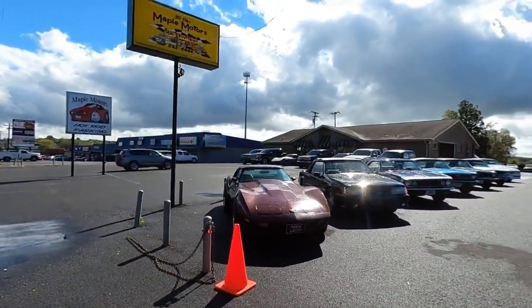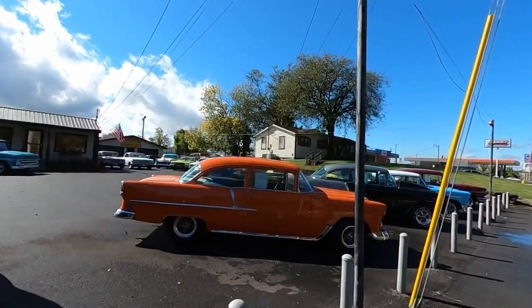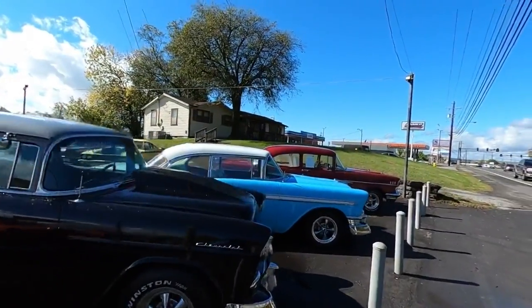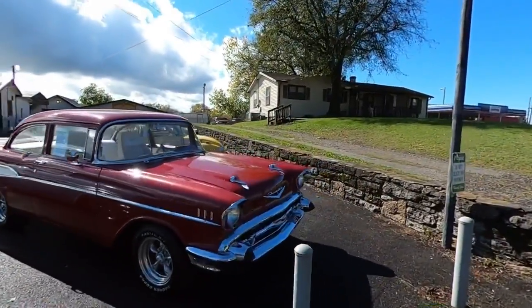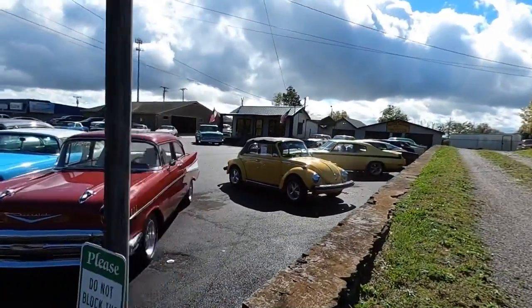We have an About Us section. We do update every Monday with new inventory. Today, I believe we're putting on 11 cars. We go through about 50 to 60 cars a month, constantly rotating inventory here. We are all family. We've been around almost 40 years.